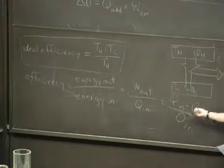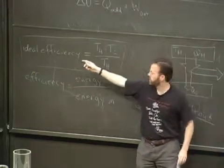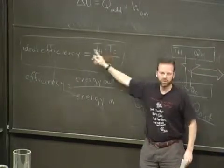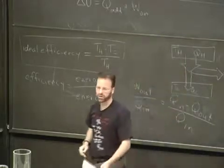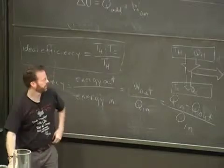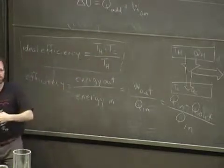you can go further and relate these heats transferred to a temperature. And that's why it only works ideally. The difference between the hot and the cold side plays a big factor in how efficient your heat engine is going to be. The bigger the difference, the more efficient it will be.